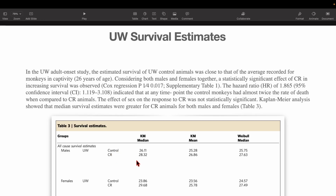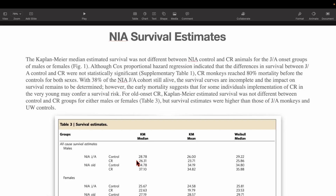However, in the NIA study, we're going to see something a little bit different. What they say here is, the Kaplan-Meier median estimated survival was not different between NIA control and calorically restricted animals for the juvenile and adolescent onset groups of males or females. Although Cox proportional hazard regression indicated the difference in survival between juvenile and adolescent control and calorically restricted was not significant, calorically restricted monkeys reached 80% mortality before the control for both sexes.